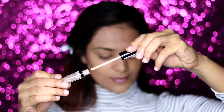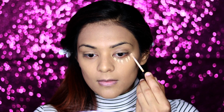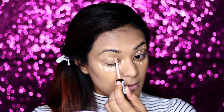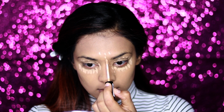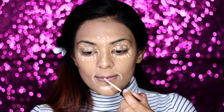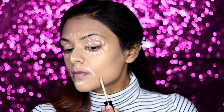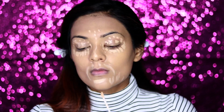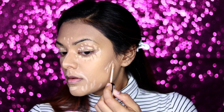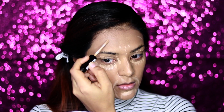For my concealer, I'm using NYX's HD Studio Photogenic Concealer in shade CW04, also known as Beige. This is a really good concealer for nighttime makeup. It totally brightens and illuminates your skin. One tip for applying high coverage concealers is to make sure you do not blend the concealer all over your skin. Keep it where you applied it for best results.